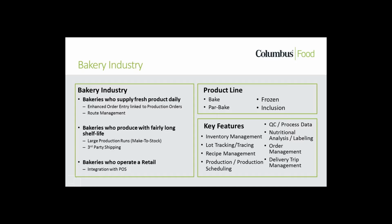For many years, Columbus has worked with various types of bakeries and their product lines. Columbus has the solution, experience, and support to meet bakeries' unique ERP system challenges.